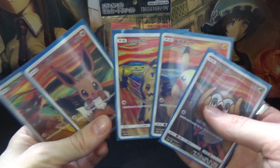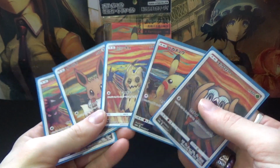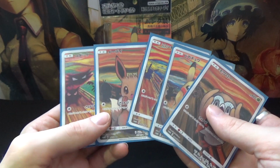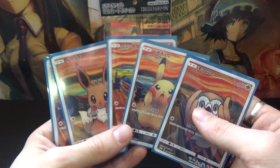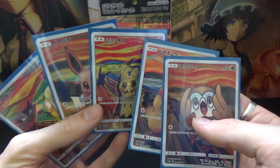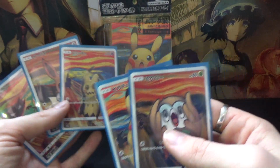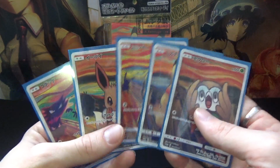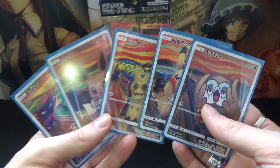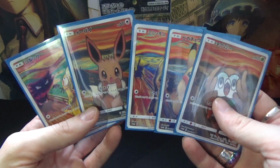So there you go, guys. I got them back in their sleeves because I don't want them to get scratched or anything. Ooh, Mimikyu, don't drop yourself. So yeah, this is the Pokémon Company and Monet retrospective of the Tokyo Metropolitan Art Museum collaboration set. It's a promotional set. And right now it's Japanese only.